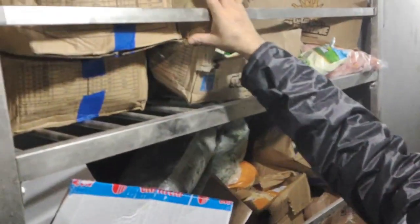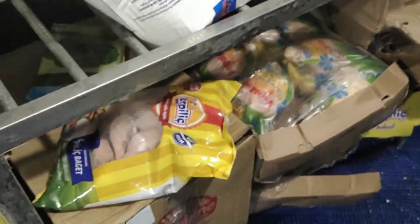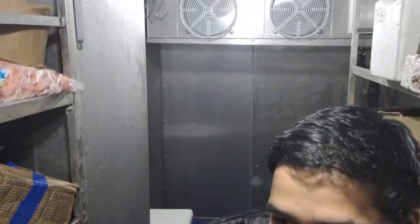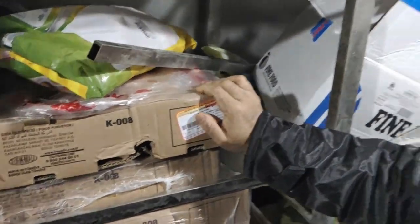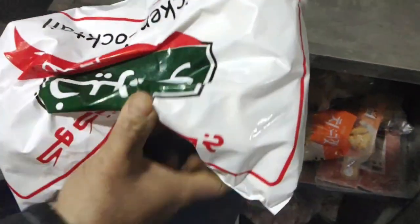And chicken over here. And this is frozen vegetable. If the normal provision is finished, then we can use this frozen. Chicken leg piece, whole chicken, and water chicken. And this bread. This is also chicken, leg chicken. Chicken nuggets and all are stored over here. Chicken patties for burgers. Okay, good. Sausages.